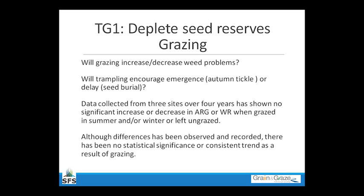Basically, the data collected from 3 sites over 4 years on a number of different trials has shown that there's no significant increase or decrease in annual ryegrass or wild radish populations when grazed in summer, in late summer into autumn and in winter, or left ungrazed. We looked at this a whole lot of different ways and really don't think in our environment grazing impacts on the weed situation at all. So although differences have been observed and recorded, there is no statistical significance or consistent trend as a result of grazing.